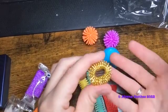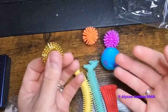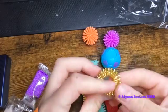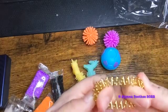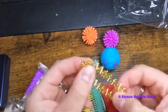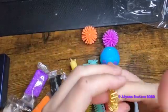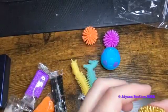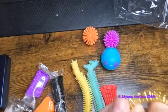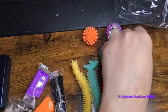I did previously purchase one from a brick and mortar Stim toy store at the local mall, but it's not bad. It doesn't look any worse than the one that I bought at the brick and mortar store, to be honest. It's very springy, very stretchy, has just the right amount of pressure without being tight or cutting off circulation. And it does also come undone if you're worried about someone getting stuck in it. See, right here? Okay.